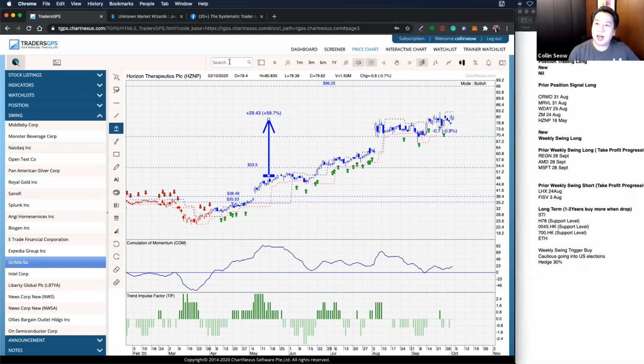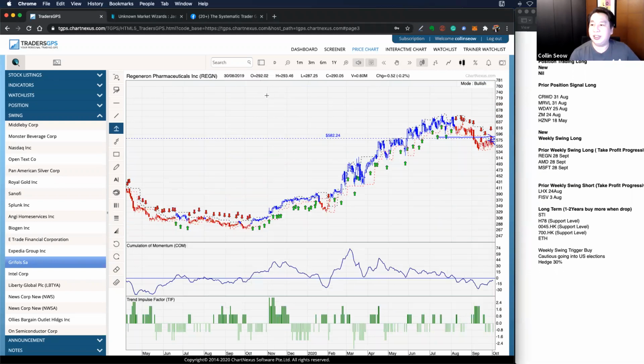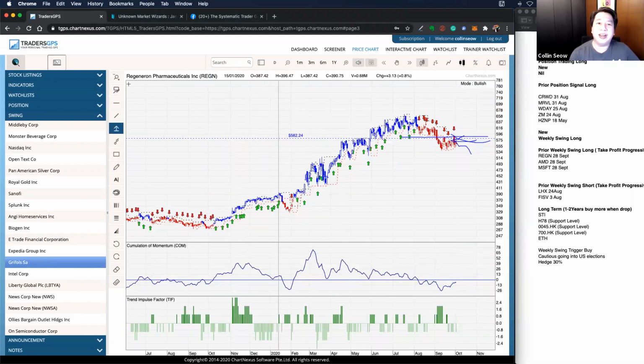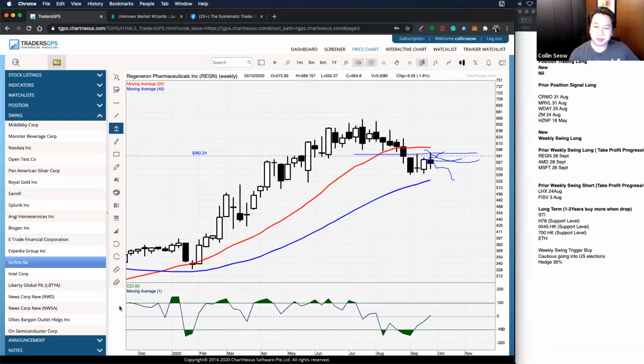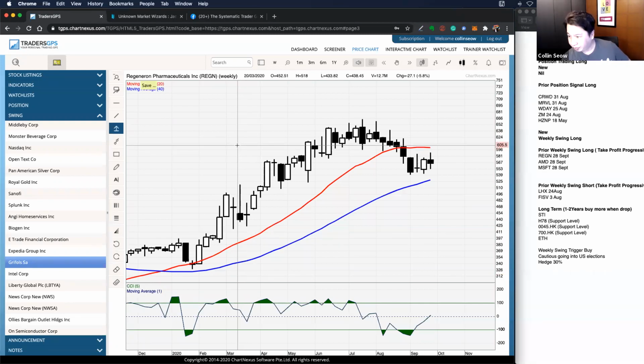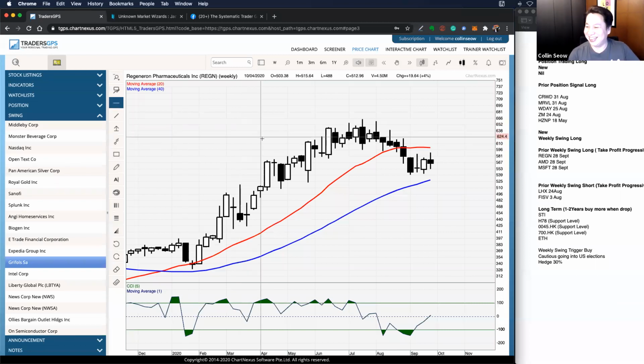Okay, guys, next one is this swing trade. Last week's trades were REGN, AMD, and Microsoft. So REGN. How many did this trade? Type in REGN. Okay, triggered, right, guys? How many got REGN? I only got 1 person now.